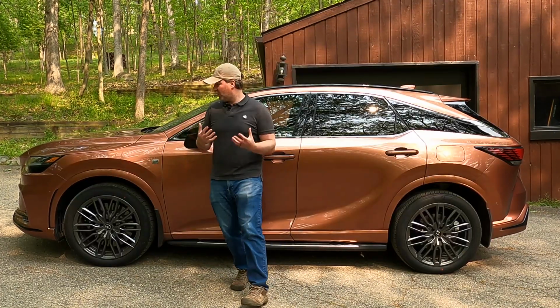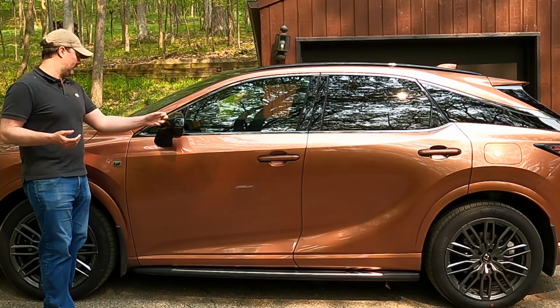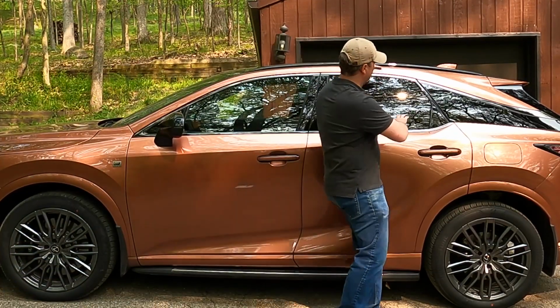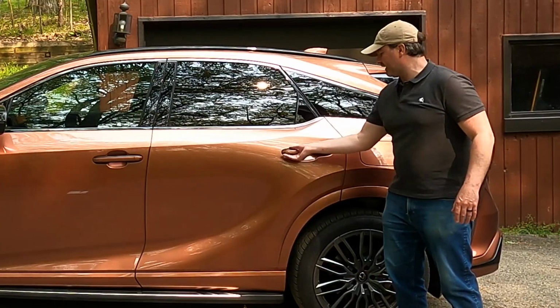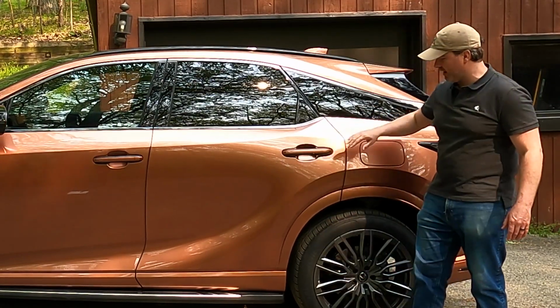But again, look at the styling of this thing. So we have piano black side view mirror covers here. We have interesting window trim, stuff like that. But then we have this flashy curved black piece that comes out of the C-pillar here, and interesting multi-colors for the door handles here, black on the top and bottom and then body color out here.